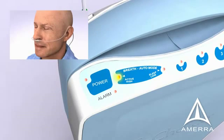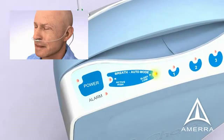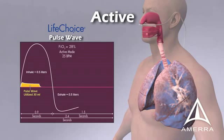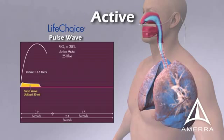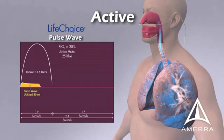The LifeChoice POC is equipped with Auto Mode technology, which automatically detects the oxygen requirements of the patient during periods of activity, when it is higher, and periods of sleep or rest when it is lower, and adjusts to provide optimal levels at all times. During active mode, the LifeChoice POC delivers oxygen on demand congruent with the patient's inhalation rate of up to 25 breaths per minute and a maximum dose of 3 liters per minute to provide an estimated 28% FiO2 level to the patient.